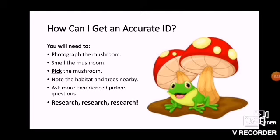So sorry for that little ramble. You're going to need to note the habitat and the trees nearby. So don't just focus on the mushroom. You need to know what trees you're growing around and what it's growing off of, that kind of thing.